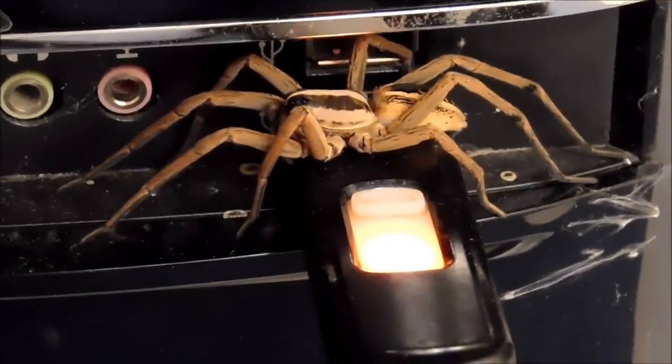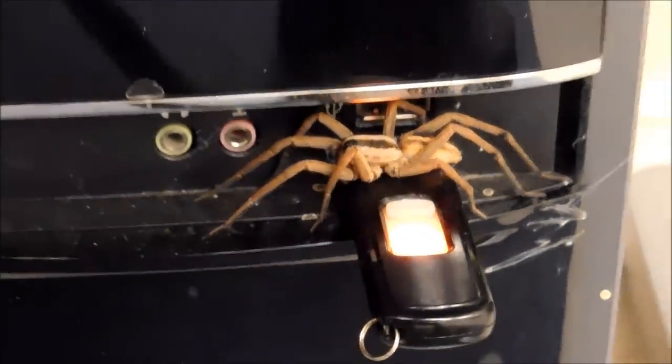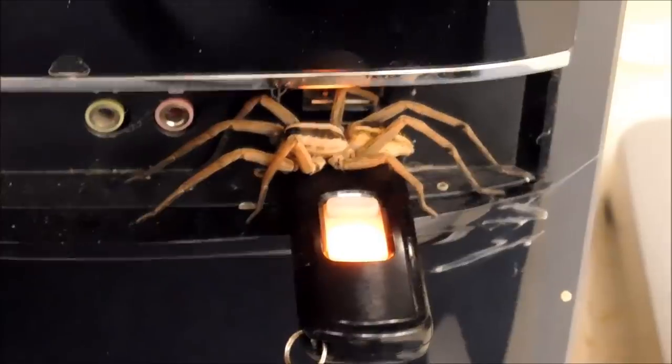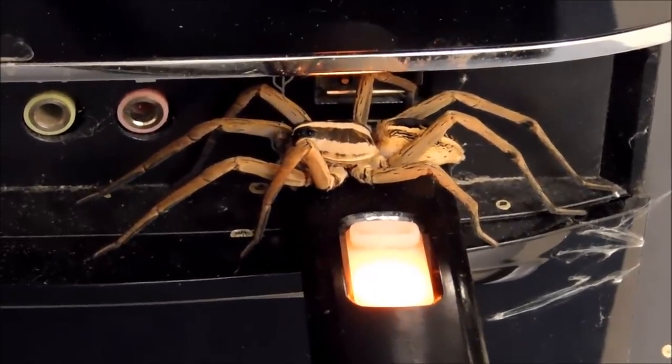Anyway, I'm gonna let him stay. He's eating crickets, he's eating all the other things that really annoy me in the course of the workday. So I just hope he doesn't get underneath the wheels of my chair and meet an untimely demise. That is one beautiful spider. Ooh.